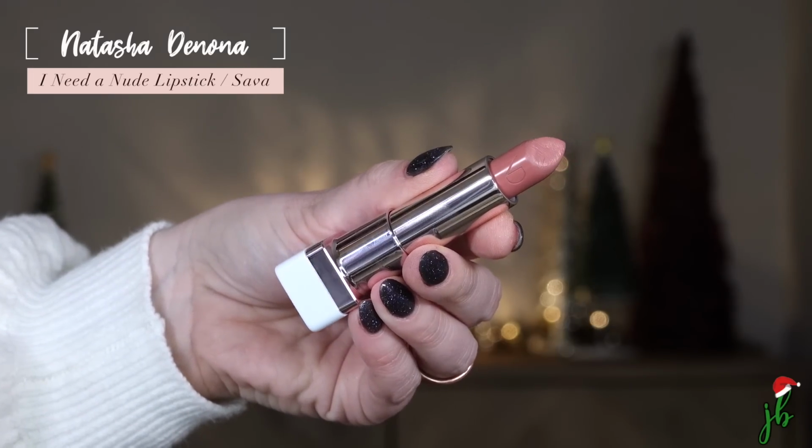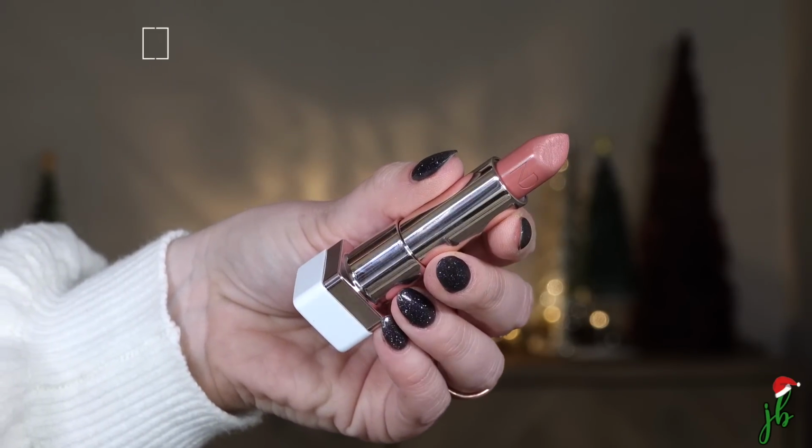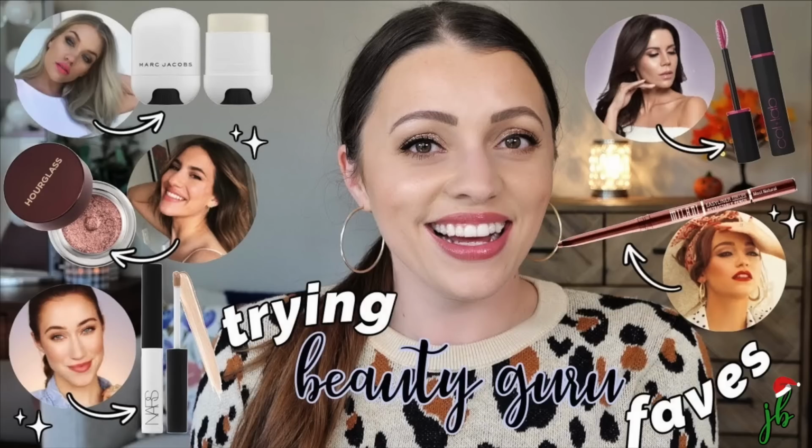So I was really glad that this one, it's the Natasha Denona I Need a Nude lipstick, and this one's in the shade Sava. I should probably line my lips. I'm just gonna use the Milani lip liner in Most Natural that I tried in my Trying Beauty Guru favorites. This was Kathleen Light's favorite. It's a really good everyday neutral if you have lips similar to mine.